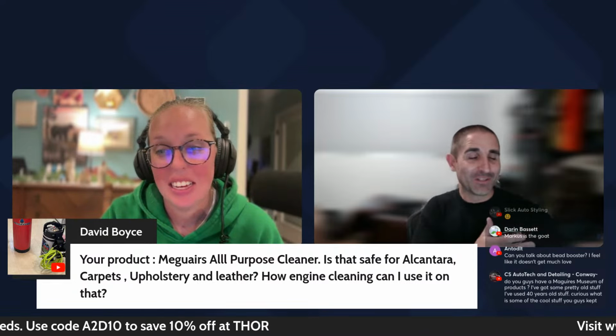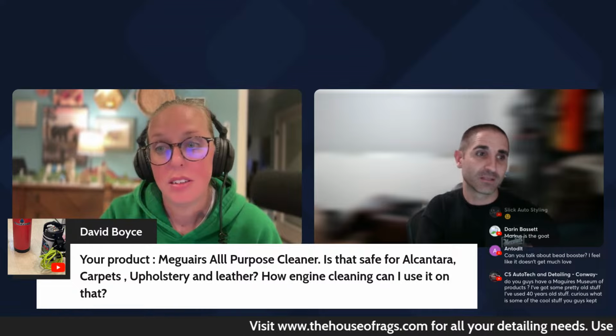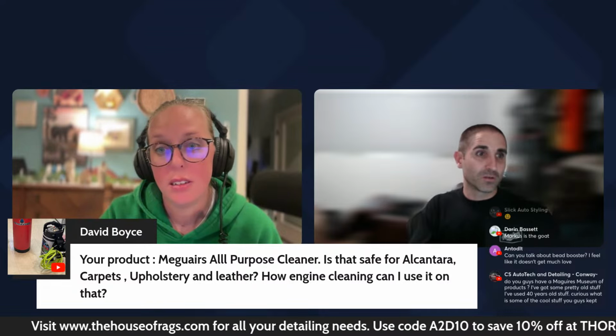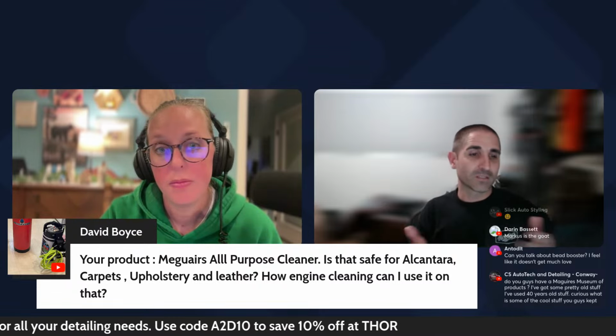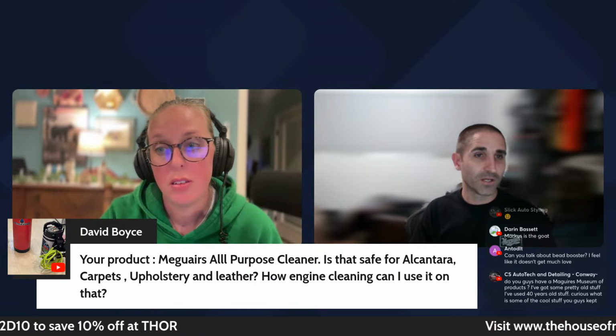And you have to make sure you know what you're working on, because using an alkaline product can potentially set certain stains. And then for upholstery, it depends. There's certain cloth and stuff like that that you can use an APC on. I would either use an extractor or make sure you come back with a towel and try and remove as much residue as you can when you're done.